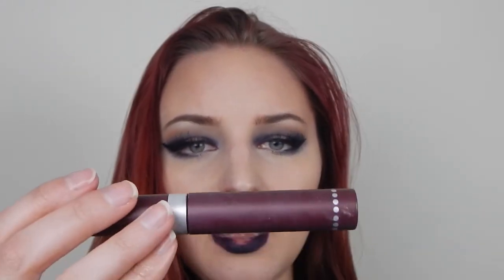So there that is. I'm going to use this color, Woodbury by Broadway Colors matte lipstick, right in the center there.